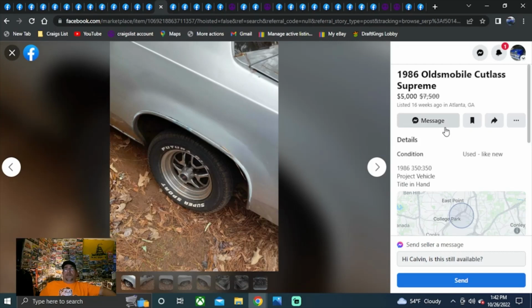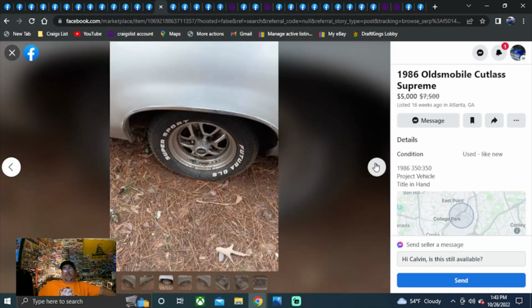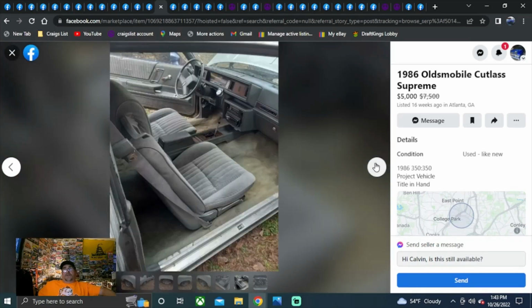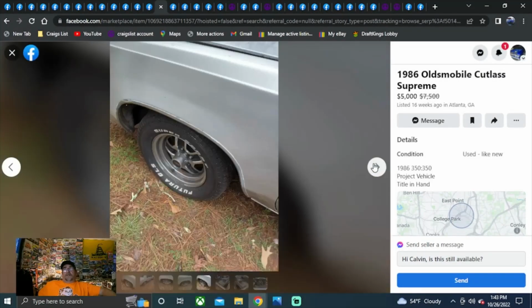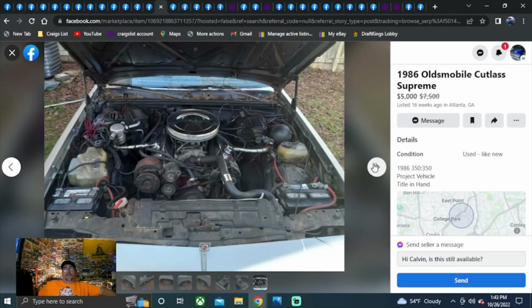On to another one. It's going to be a 1986 Oldsmobile Cutlass Supreme, $5,000. This is 16 weeks ago in Georgia. It does have the nice wheels. Showed you all 4 of them. Got a nice little chrome kit they threw underneath the hood. I don't know. That's what you're looking for.